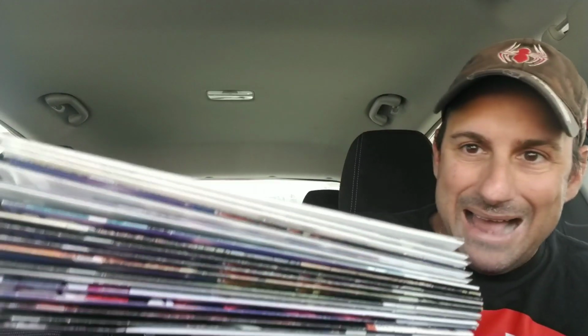So without further ado, guys, let's get started with this week's comic book haul, because there's some good stuff in this bag. So here we go, the mysterious black bag. As usual, every week there's comics inside of it, right? Then you take out the comics, show the stack. There's your stack. The bag goes on the seat next to me, and now we get started with this week's haul.